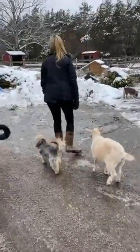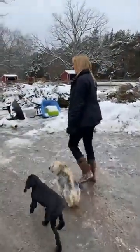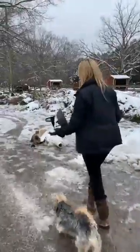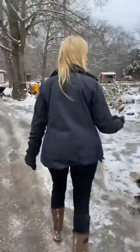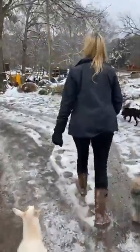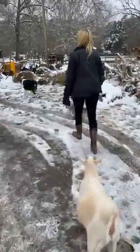Yeah. We still have a lot of Christmas trees. We were rotating them, now that they're covered in ice and snow. We're going to have to wait till they defrost. I think we can cut through up here.